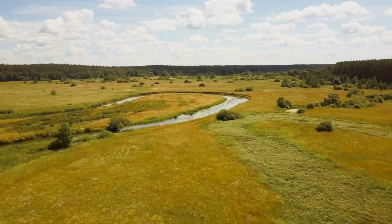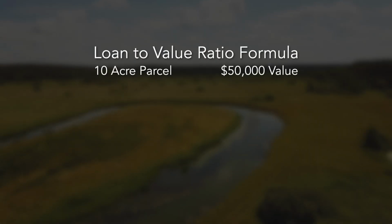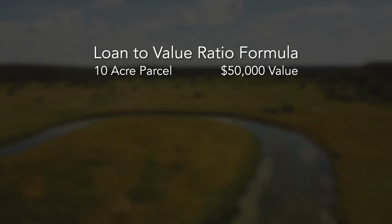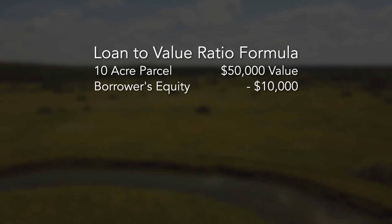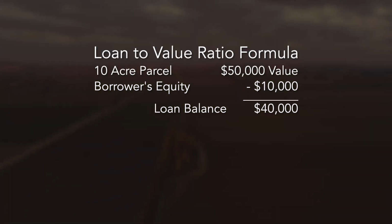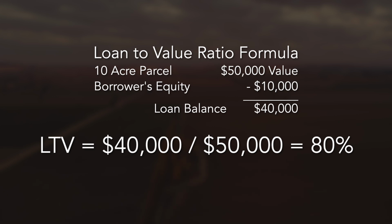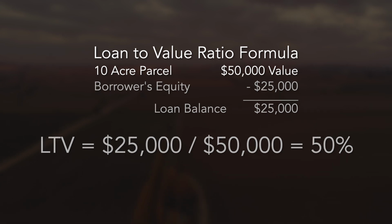For example, let's say I'm selling a 10-acre parcel for $50,000 and it's legitimately worth $50,000. And the borrower puts down $10,000 at closing, which means they now have a $40,000 loan. And in this situation, my loan to value ratio would be 80% because that $40,000 loan is 80% of the $50,000 value. And as the borrower continues making payments and as the loan balance gets lower, that LTV is also going to get lower because the loan amount is lower relative to the property's value.